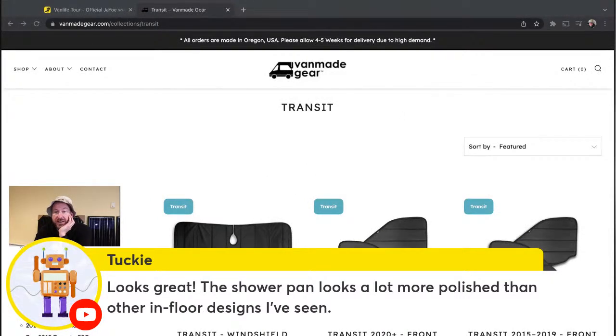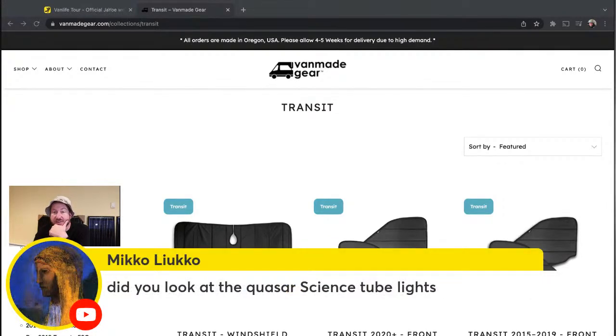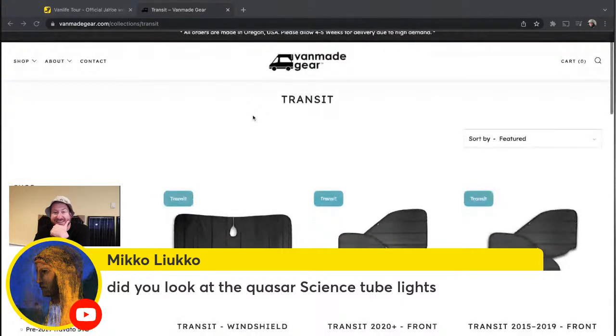The shower pan looks a lot more polished than other in-floor designs I've seen. Let's hope so. Everybody's super excited about it. Design's really nice. Thank you very much. You look like a Quasar Science tube lights.